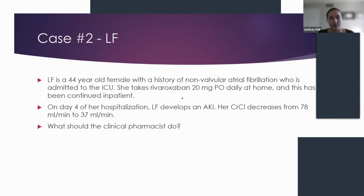So another case, so we have a 44-year-old female who has a history of non-valvular AFib, who's admitted to the ICU. This actually recently happened. So she takes rivaroxaban 20 milligrams daily at home, and this was continued inpatient after our MedRec techs did the MedRec. So on day 4 of her hospitalization, she develops an acute kidney injury, and her creatinine clearance decreases from 78 to 37. So what should we do?